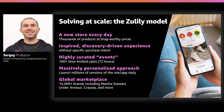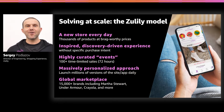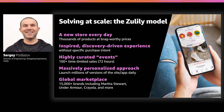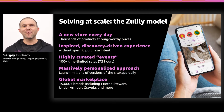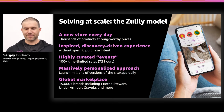Zulily is different in a sense that our customers come to us for inspiration. Our customers are moms, aunts, caregivers, people who always have a perfect present, people who always decorate their house during the holidays, and always have a thing or two to give away during a coat drive. It's for these customers and to support our business model, our engineering team built a high-scale e-commerce platform that provides our customers inspiration as they browse.